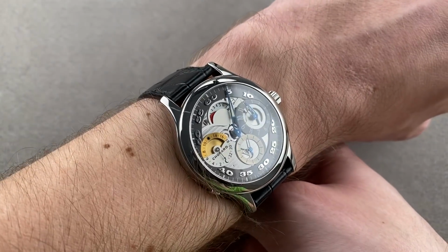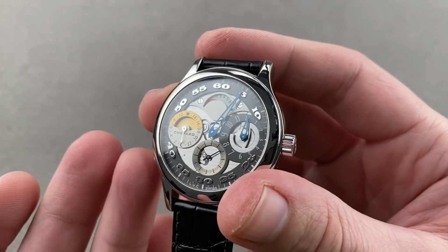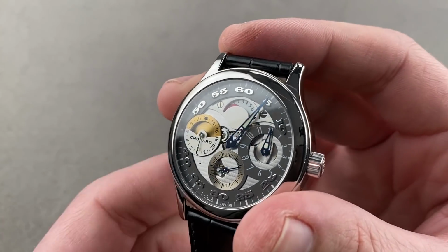A very impressive watch in every regard, and a super underrated sub-brand. Louis Ulysse Chopard is as good as anything in the industry.